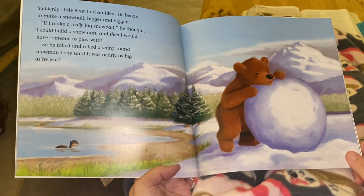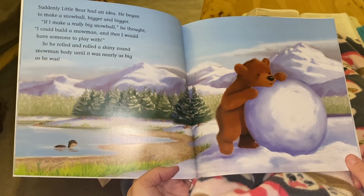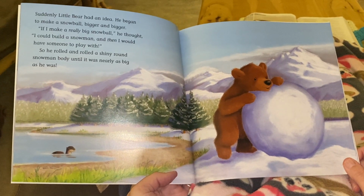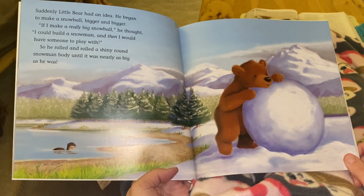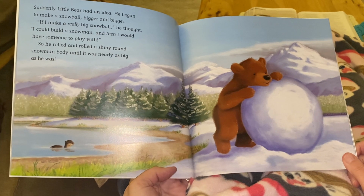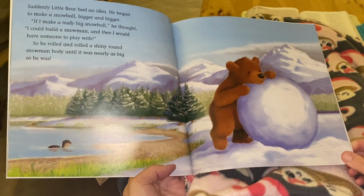Suddenly, Little Bear had an idea. He began to make a snowball bigger and bigger. "If I make a really big snowball," he thought, "I could build a snowman, and then I would have someone to play with." So he rolled and rolled a shiny, round snowman body until it was nearly as big as he was.